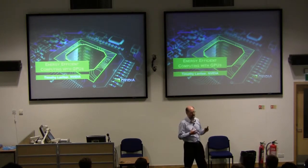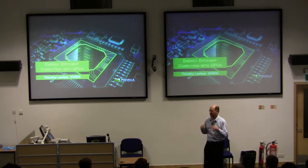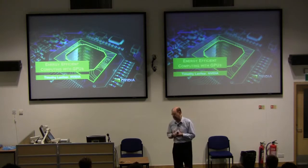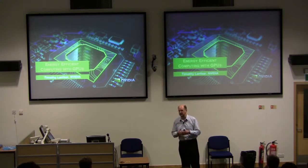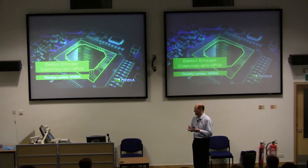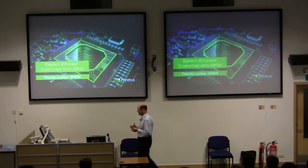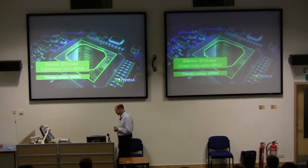What I want to talk about is the sorts of computer architectures that can be of benefit, that show advantage in terms of not just providing arithmetic and computational capability, but also delivering that performance as efficiently as possible in terms of volume, space, energy consumption, air conditioning requirements, and so on.